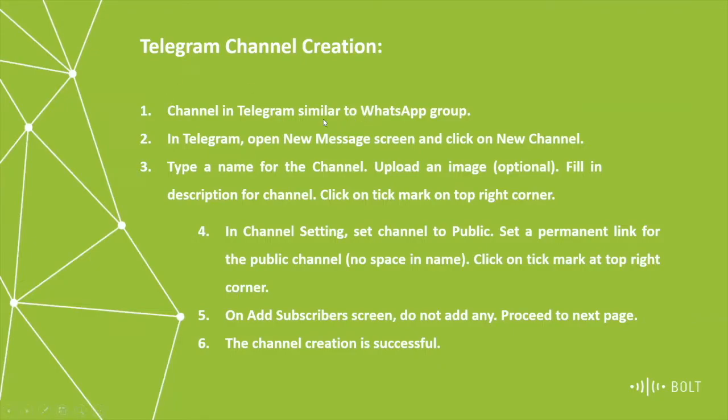So in order to create the channel, open the Telegram app, and on the bottom right corner, there will be a pencil icon, pencil shaped icon. Just click on it. It's the new message icon. It will open the new message screen. And from that screen, click on new channel.